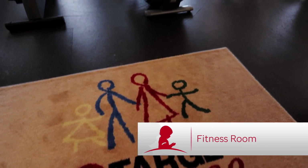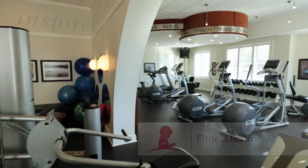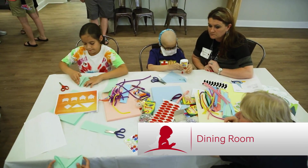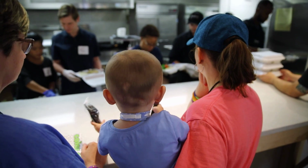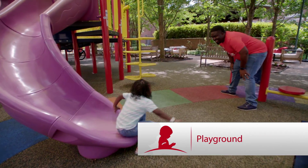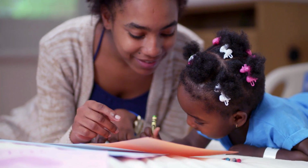A fitness room has a range of exercise machines and child-size equipment to assist patients with mobility and to combat muscle atrophy. At Target House, no room brings more people together than the dining room. Accommodating up to 150 people and featuring a full-service commercial-style kitchen, this room is not only a place for families to share meals, but it's used for activities and events. The playground is a wonderland for young kids, accessible by everyone with or without disabilities. The St. Jude Target House brings people together, provides support to patients and parents, and gives families hope and a home at no cost.